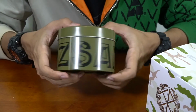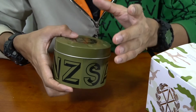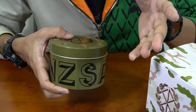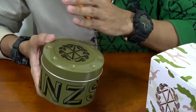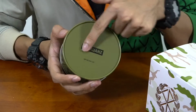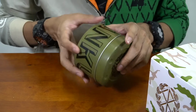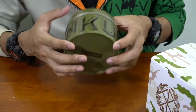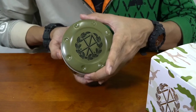So starting from here, S-A-N-K-U-A-Z, SANKUANZ. I believe I nailed the pronunciation correctly, because this is Chinese, so I'm not sure if I pronounced it correctly, but I do think it is. And we have more SANKUANZ over here in black colorway as well. And you know what, this type of tinkering reminds me of the DW6901, the Undefeated in green colorway, because of all these writings over here. You can check the boxing review video for that model as well. Okay, now let's pop it up in 3, 2, 1, bam.